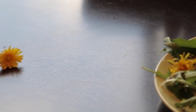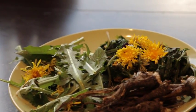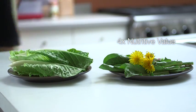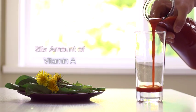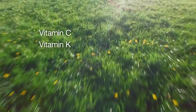Not only does this plant provide many interesting recipes, but it is also nutritious. It has about 4 times the nutritive value of lettuce by weight. It also has 25 times the amount of vitamin A as tomato juice. It is also high in vitamins C, K, B, copper, and calcium.